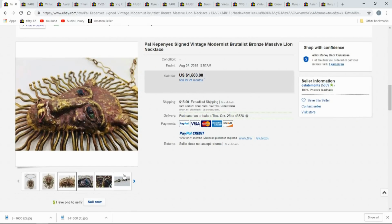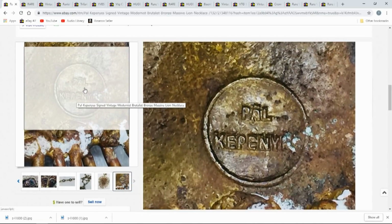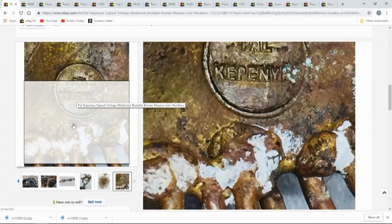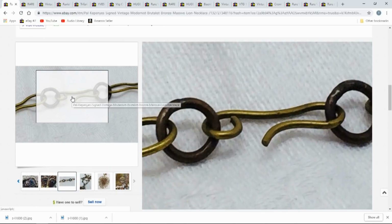Pal Kepeneus. I'm not sure how it's pronounced. Now, some of these names, I'm terrible on names. But it's always marked. That's the key here. See how crude it's marked? This is a cast piece of some sort. Probably lost wax or something along that line. This is a typical clip.